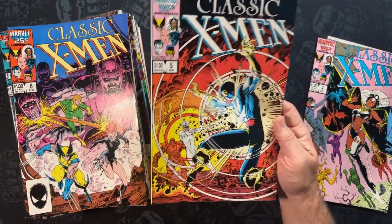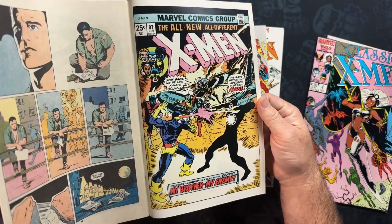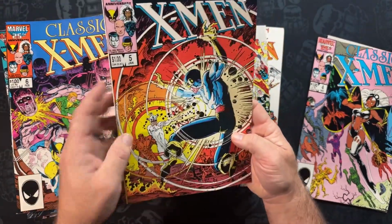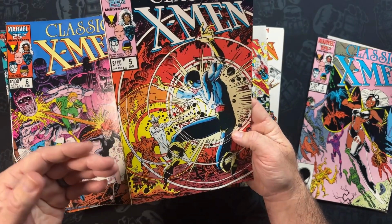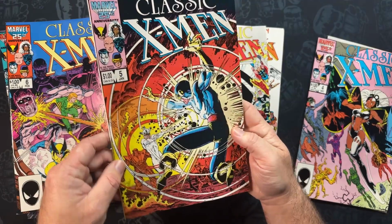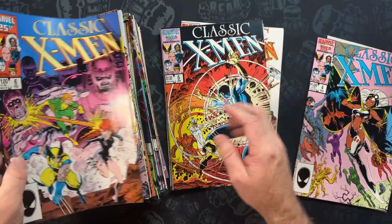All right, this is a good one, and I like this cover better than the original, which is there's your original cover of X-Men 97. I like this one better. I like Havoc, his powers, the rings displaying better. I like that the characters aren't way off in the distance. I like the colors on this one. I think I'll go ahead and put this one in the finalist for now.